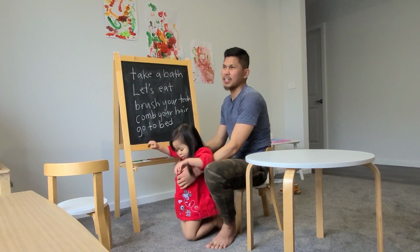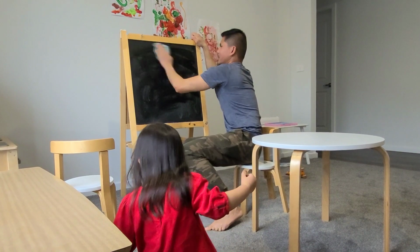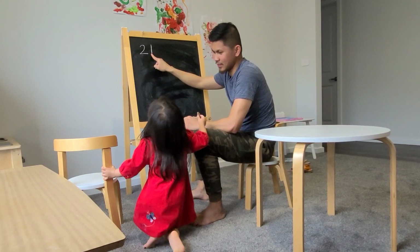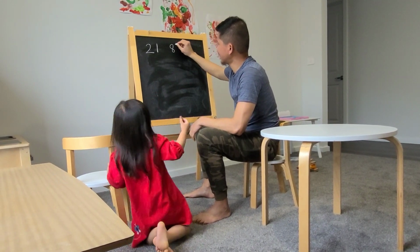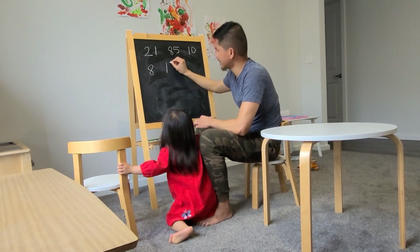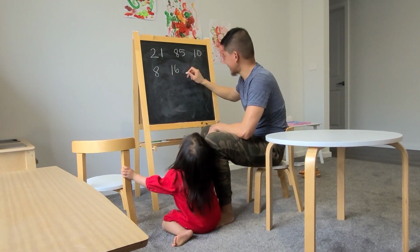Done with the phrases. Now let's try numbers, if she can read what's written. What's the number? 2, 11. 85. 10. 8. What's this one? 8. 16.